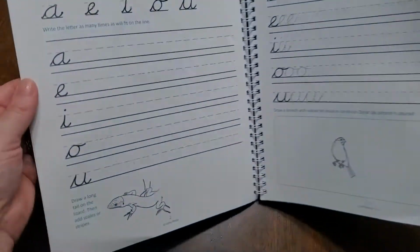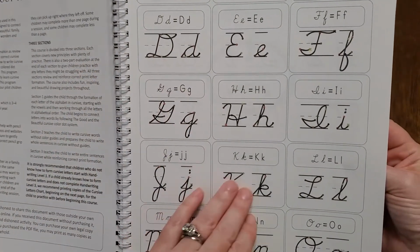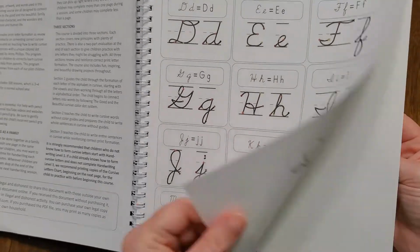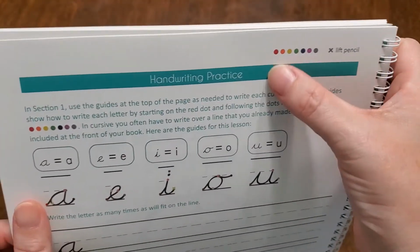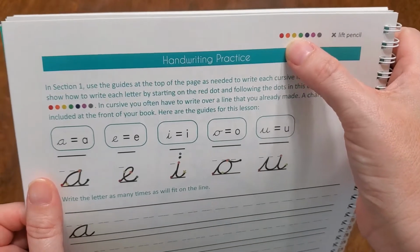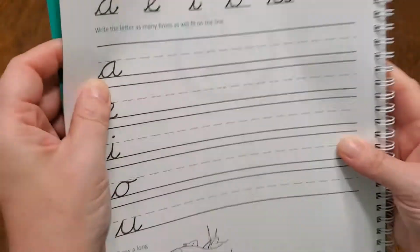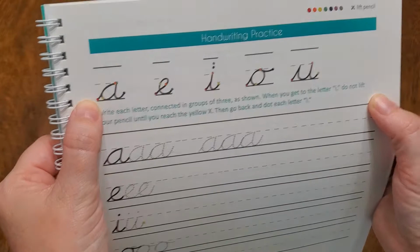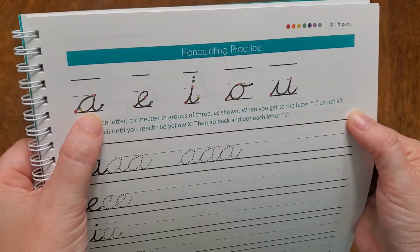All right, handwriting, the Good and the Beautiful, level 4. I love this curriculum. It starts out showing you how to make all the letters. So if they need to refer back to the cursive version, the printing version, it's in here for them. But one of the things that I like so much is it's color-coded right here, and this is the order you follow, and then lift up your pencil. And that was a great thing to teach him when he was learning to write. Like right here, you start with the red, then you go to the orange, then to the yellow, and then to the green and blue, and so forth.